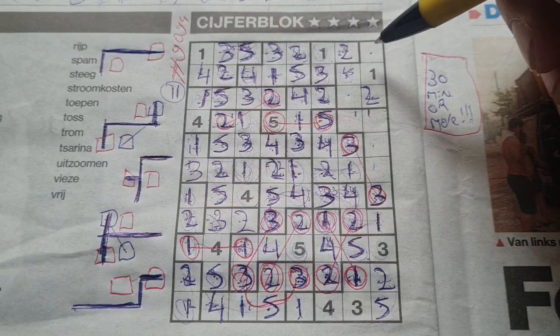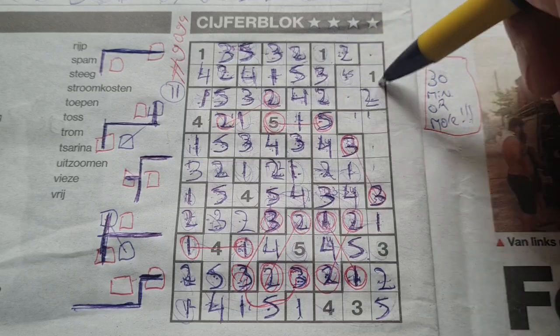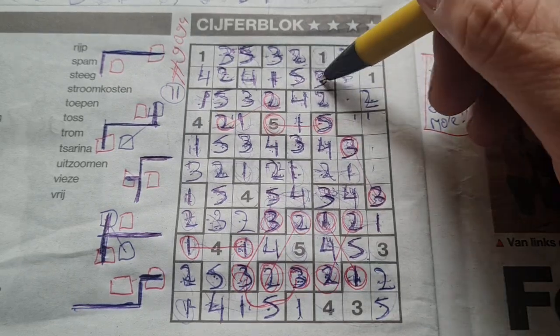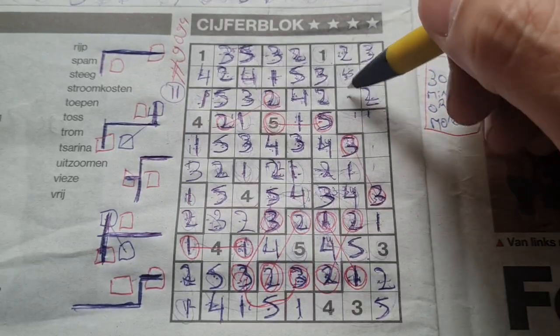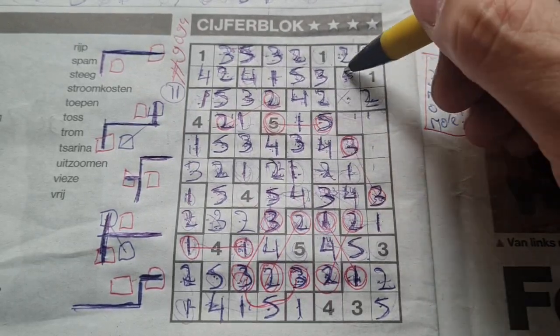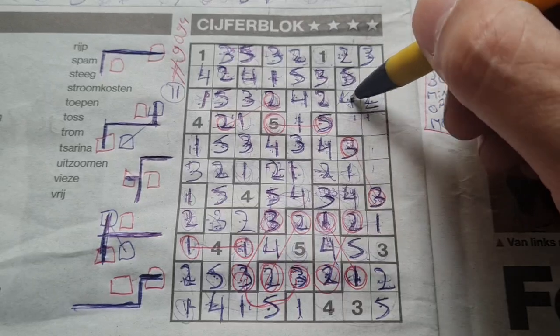Then let me see. We need a 3 in this area. Well, this box can be 3, so one box left of the 3 in this area is supposed to be there. So two numbers left, a 4 and a 5. We have a 5 there, no 5 there. 5 should be here, and a 4 goes in there.